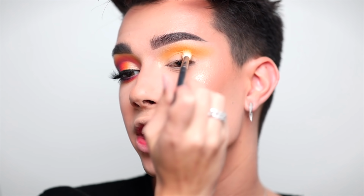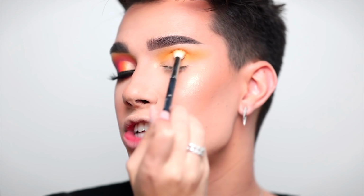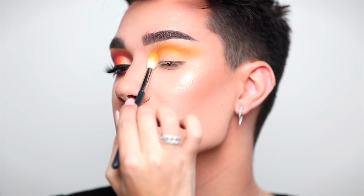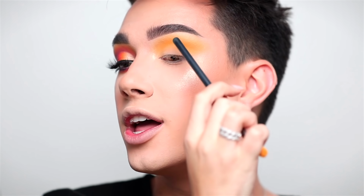When applying the shadows, I'm making sure to pack the color right in the crease and then doing my circular motions to blend them out. This will make sure that the shadow doesn't get all the way up to the brow bone and look muddy and unblended, because that is obviously not what we want. You wanna keep the yellow up here in order to make a nice transition between skin tone, color, and then your crease.